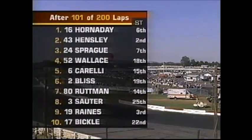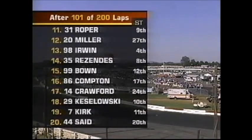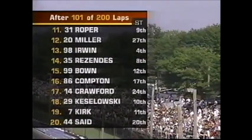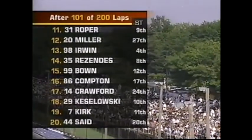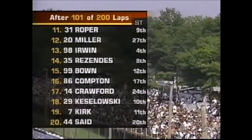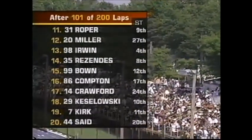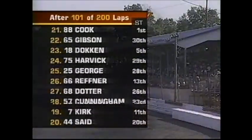Indeed. The next group, as we take a look at how your favorites are running, there's Roper. Butch Miller up from a provisional starting spot. Look how far he's come to the front. You always look for Butch Miller on a short track like this to move towards the front. May not qualify all that well, but always runs well in a race, it seems like. Boris is right where he started. That's where he is halfway through in the 20th spot.